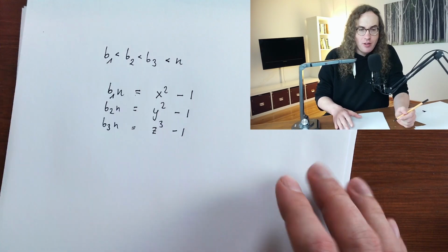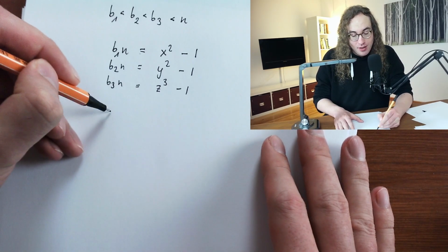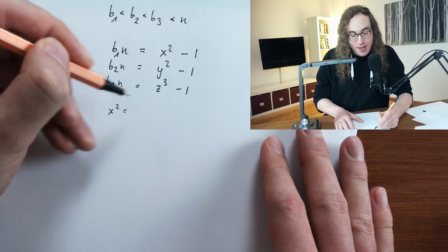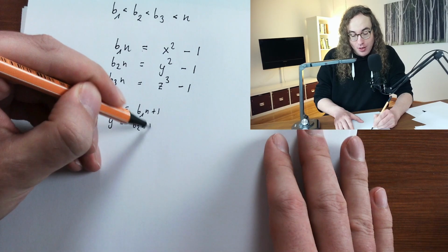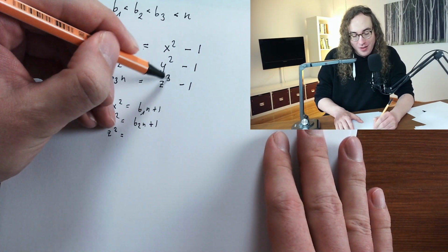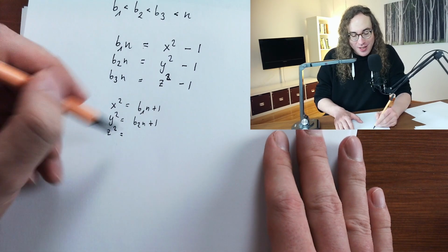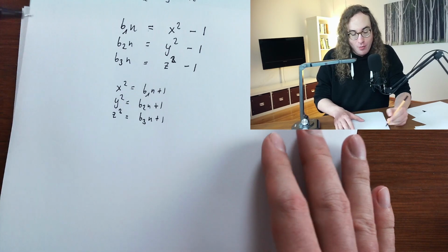I'll call it z. Now the idea to get to a contradiction is you just rewrite these equations as follows. So x squared is the same as b1n plus 1, y squared is the same as b2n plus 1, and z squared, I mean, this is pretty trivial, by the way, z squared, not cubed. And z squared is the same as b3n plus 1. And now I just multiply all these equations. And what do I get?